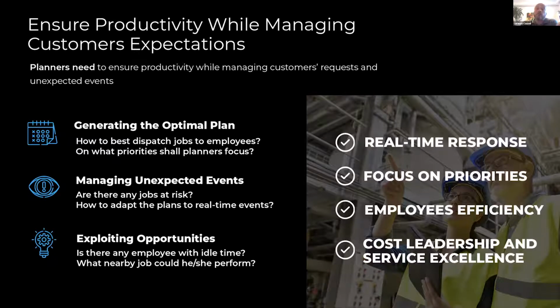It allows the planner to focus on priorities. There are so many things that happen during the day that it's important that the planner really focuses on the priority. It ensures employees' efficiency and productivity. And at the end, what it leads to is cost leadership and service excellence, in the sense that when you have a productive workforce, when you're respecting your SLAs, that's where you're really managing to reduce your cost and bring up your competitiveness.